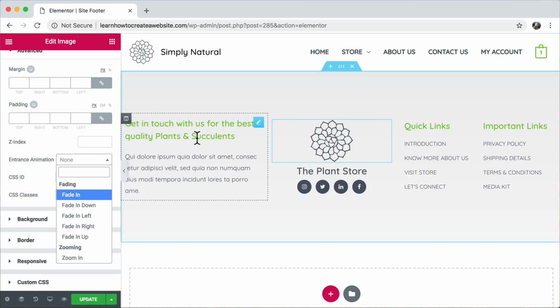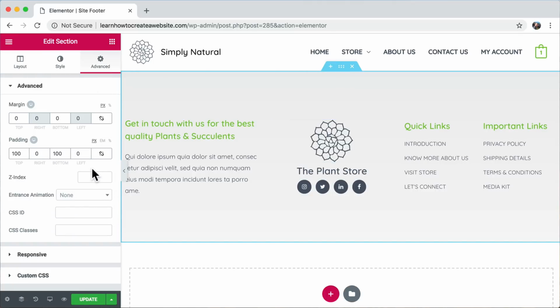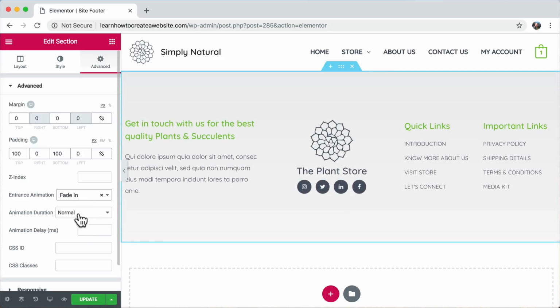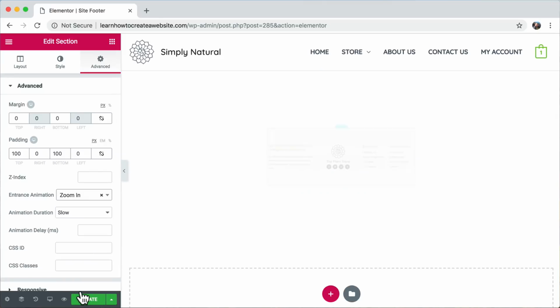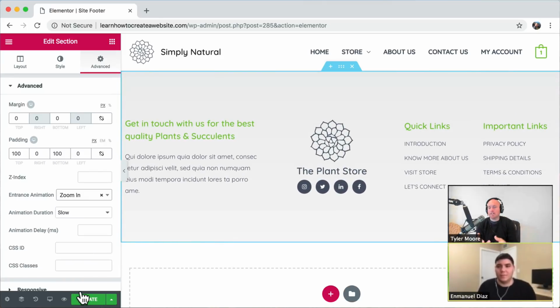Yeah. So we can exit out of there, then we can say, make the whole footer, this whole thing, fade in, and it's slow. Fades in slow, or it zooms in. Boom. So the top pages of your website can have that too. Anything can have that, so they can have different ones.